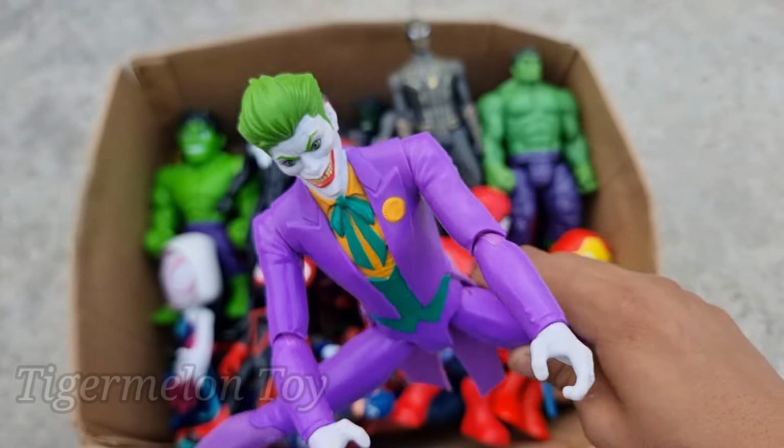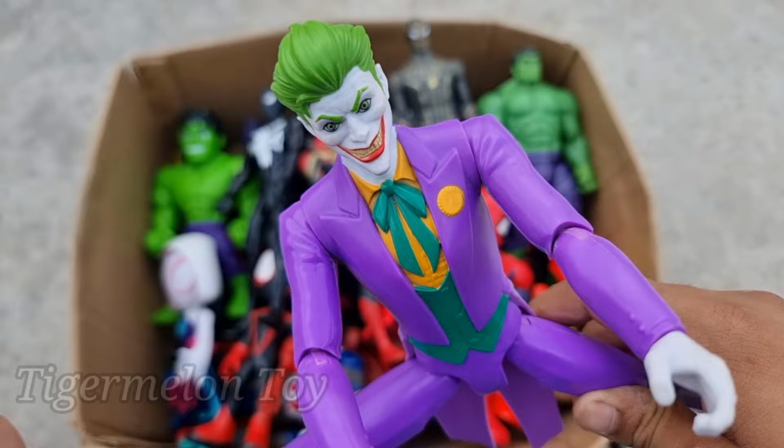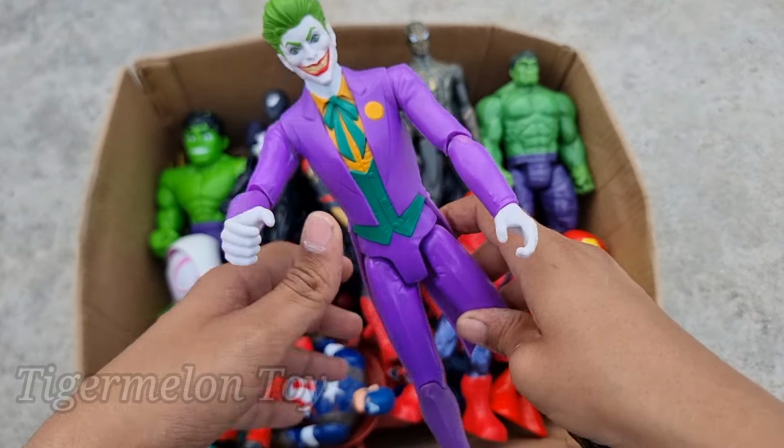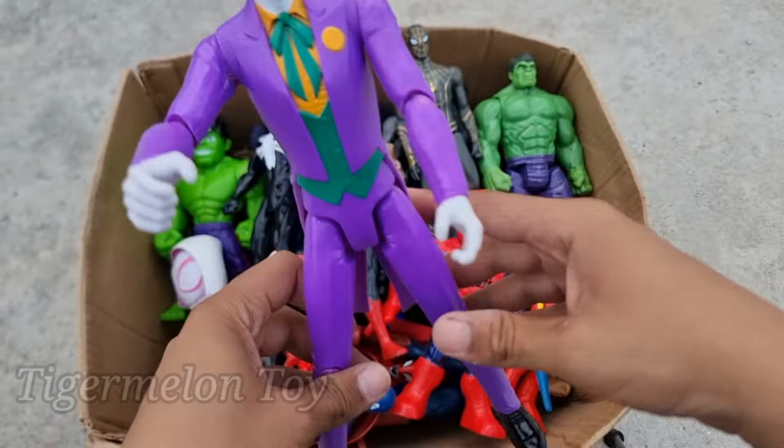Wow, guys, Joker is so funny and so scary, guys. Look at the very scary smile, guys. Look at the green hair, guys. Look at the purple suit, guys. This is very funny, scary, DC villain, Joker. Wow, he's so cool. Now, who is next, guys? Let's see who is this one right here, guys.